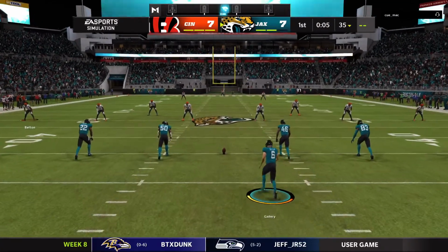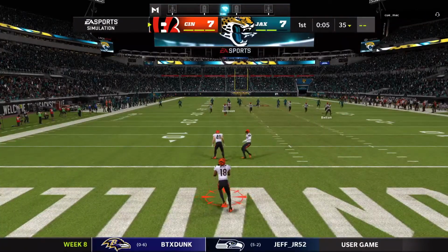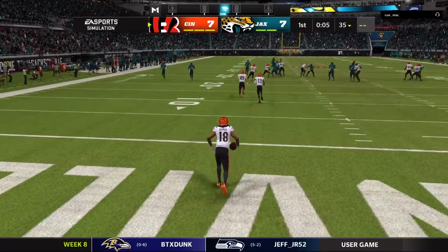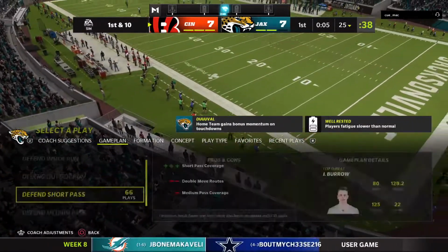Each team's had it. Each team has scored. 7-7 here as the kick's away. And this will be a touchback, so they'll bring it out to the 25.